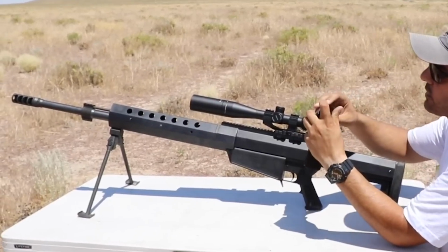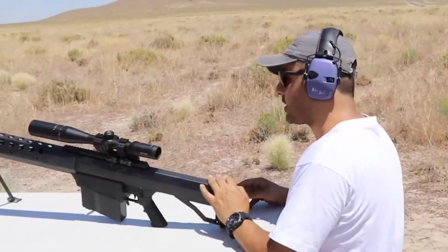The 50 BMG can literally put a helicopter or light vehicle out of action with a single well-placed shot.